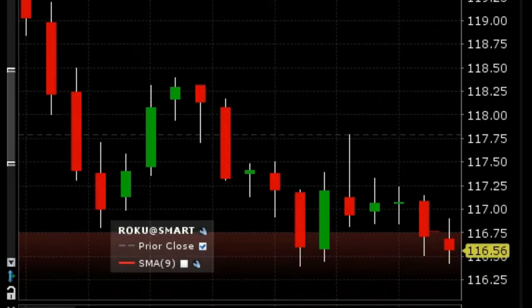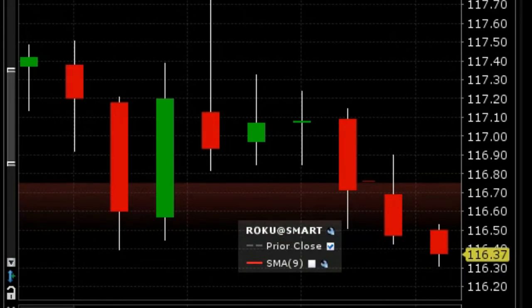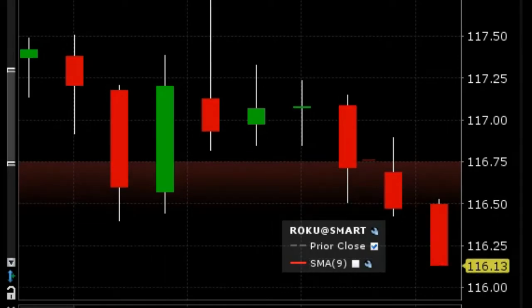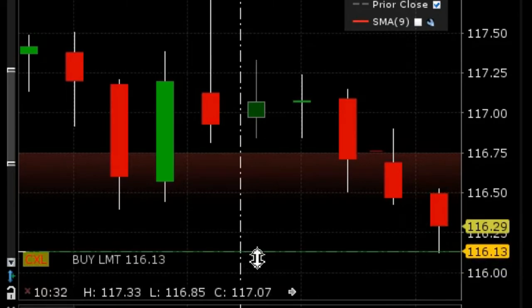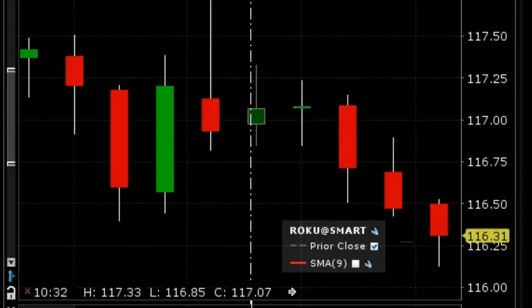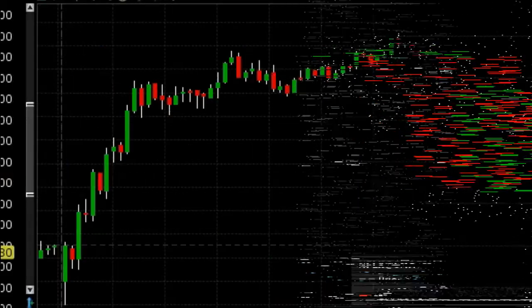Let's take a look at this thing up close. Here it comes. There we go. A little bit more. I'd like to see it below 116. All right, let's just take this right here if we can. All right, we're out for about 50 cents. It looked like it was struggling before the whole number of 116, so I figured let me get out of this with a win.